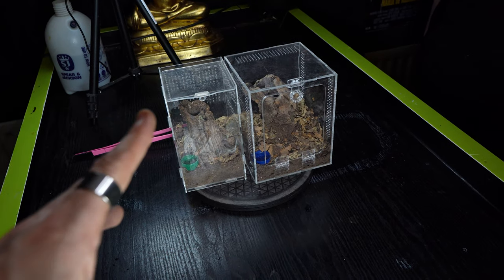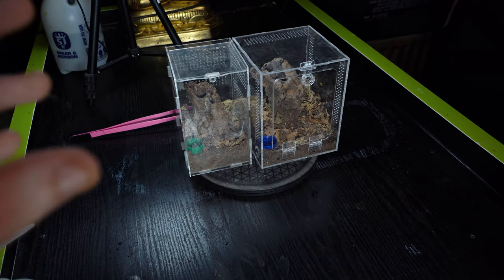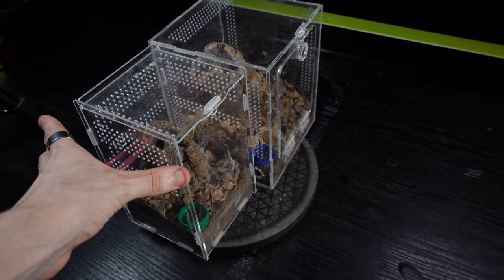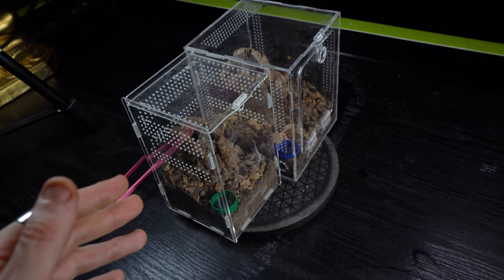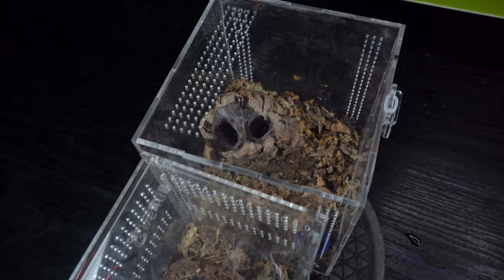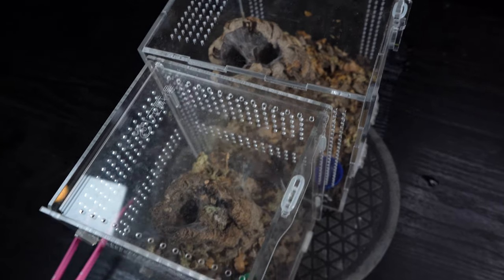But these are always out, if I'm honest, at the top of their sort of cork bark. But the issue is, when you touch them, that's it. Any sort of touch like that, any movement, they go straight down and they are absolutely rapid. But so far, not much has changed, if I'm honest. They've just webbed up nice with the cork bark.